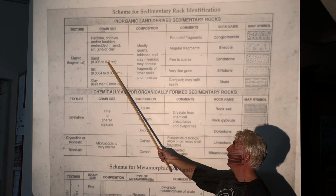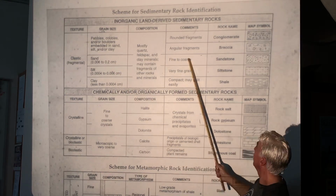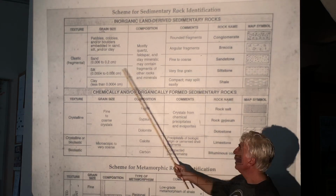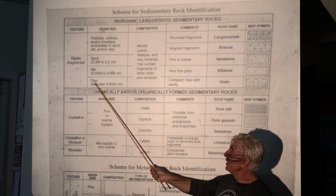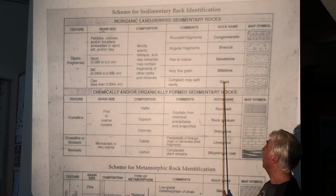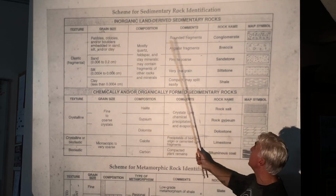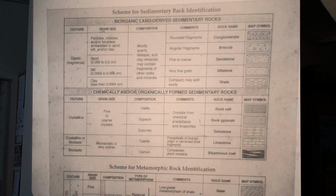Well, guess what? When they are compacted and cemented together by nature, they form what's called sandstone, and that's what sandstone looks like in your reference table. If they're silt size, they form siltstone. If they're clay size, which we can't see individual pieces of clay, they form shale. Okay? If they are made up of pebbles and cobbles and stuff like that, they make up a rock called conglomerate.